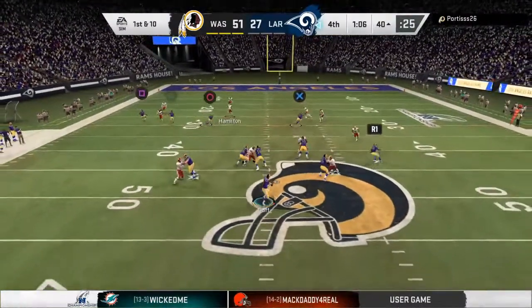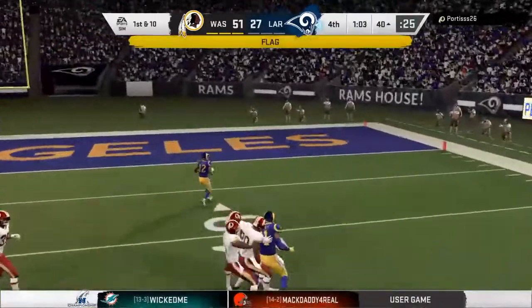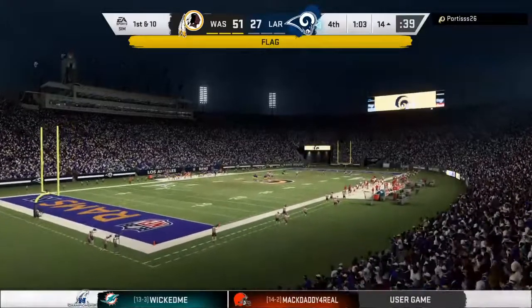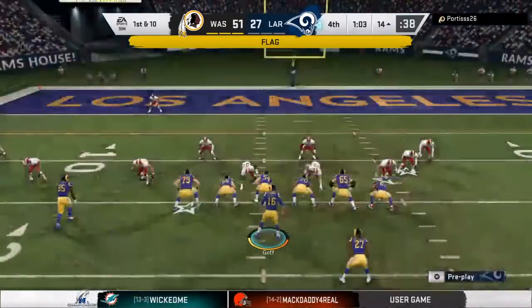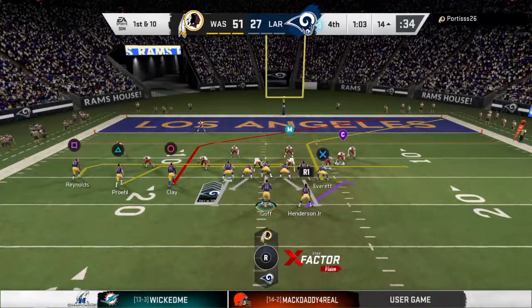On 1st and 10, Goff. And that's going to wind up incomplete. However, we do have a flag down. Let's check in with our referee. Gerald Everett is tied in, the intended receiver.